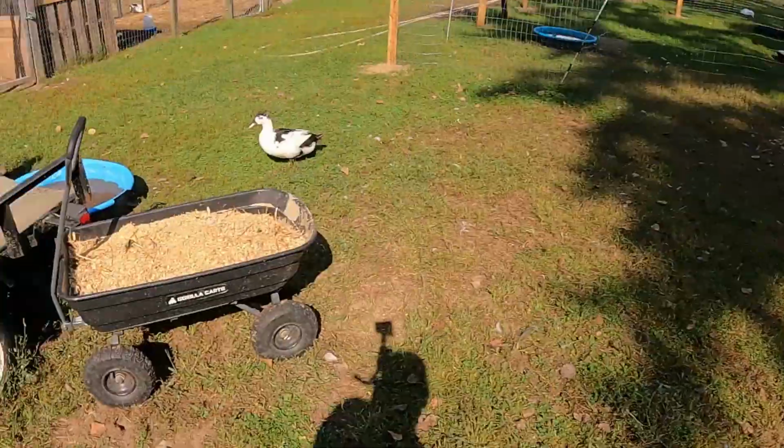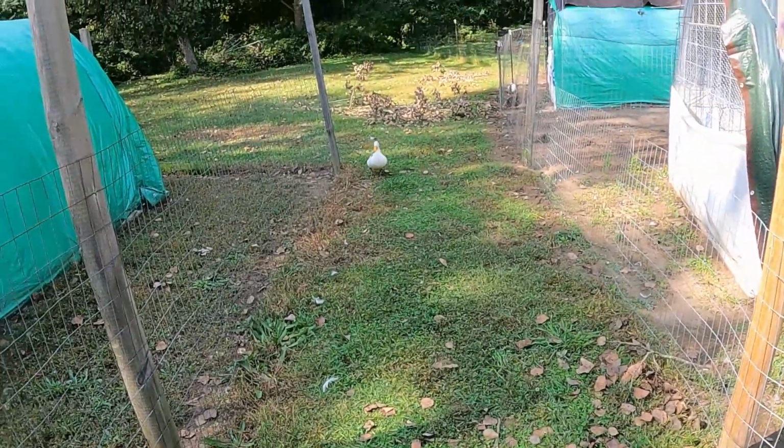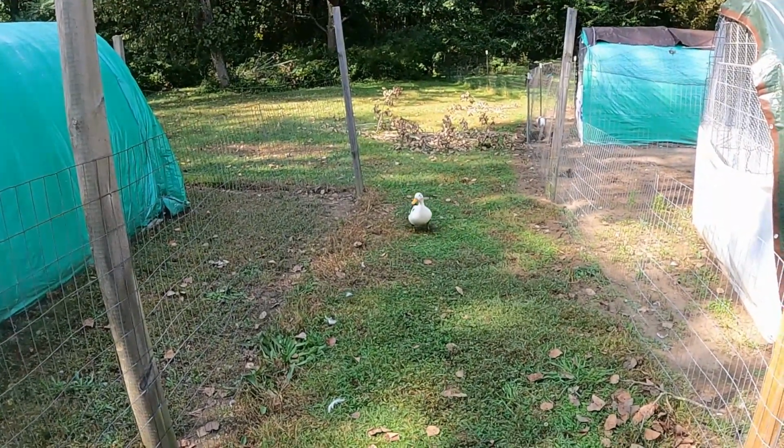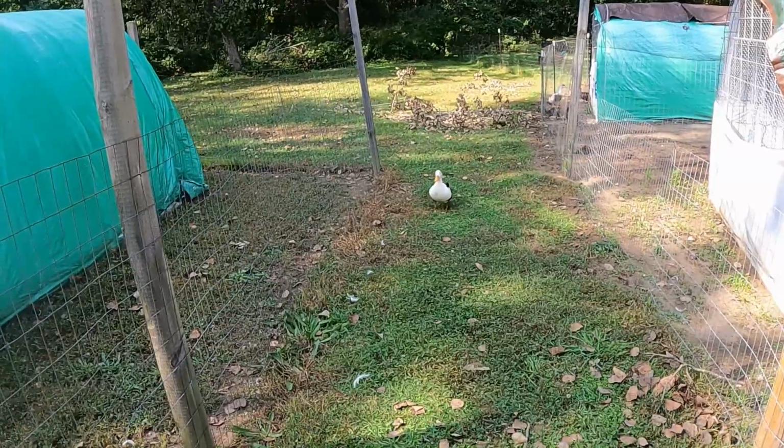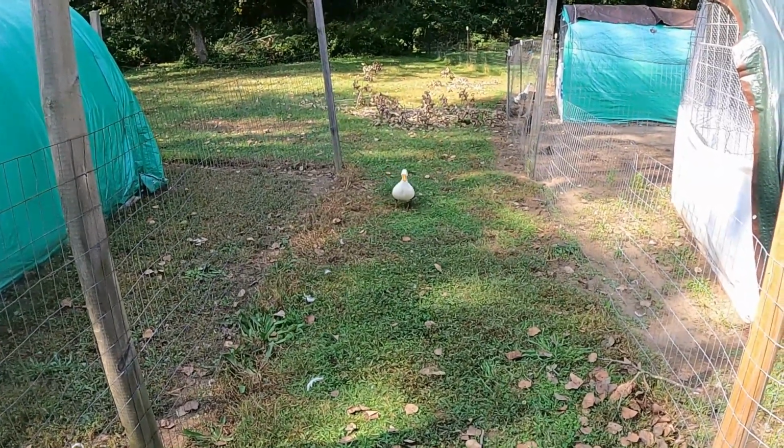Oh, look at the baby. So, hi, baby. What are you doing, girlie? You guys want to go in? I don't think you want to go in here. You're just looking for snackies.